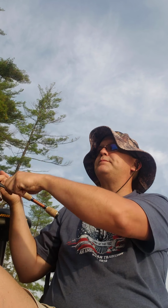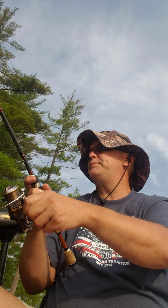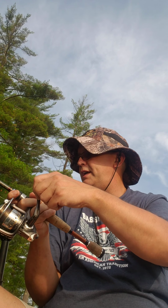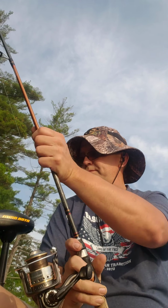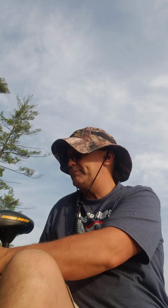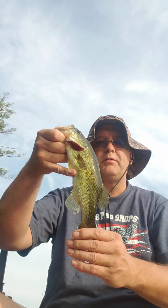Here's another one. Didn't even feel him. He was just carrying it. He was just swimming towards me. There we go. It's a nice largemouth.